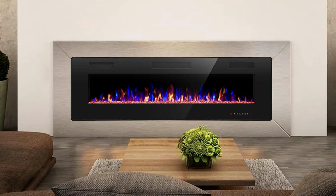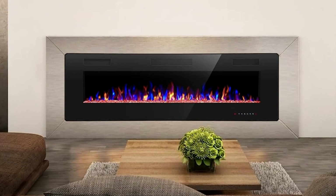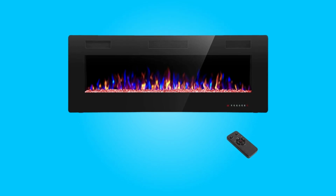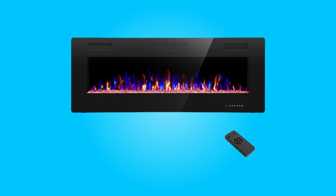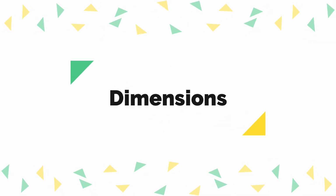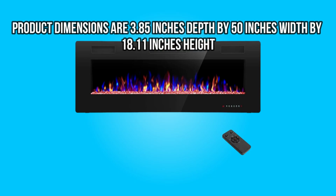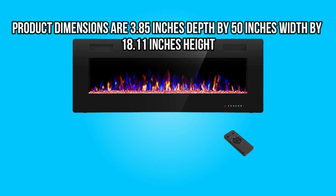Moreover, the heat emitted by this fireplace is gentle and conducive to maintaining the natural humidity in the air, preventing your room from becoming too dry. This ensures not only warmth, but also comfort in your living space. Dimensions. Product dimensions are 3.85 inches depth by 50 inches width by 18.11 inches height.